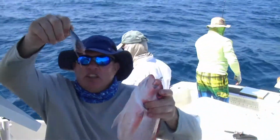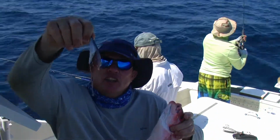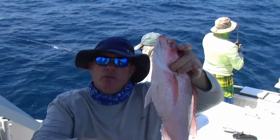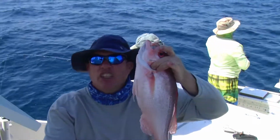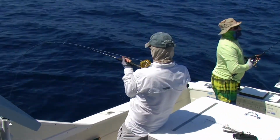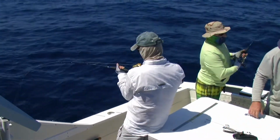Fish, and I caught it with Jim's bait in its mouth. See, this is what happens when Jim fishes. He loses his bait. This is what happens when I fish. I catch the fish. The one time of the year you're doing great, look at you.